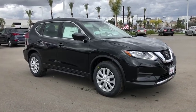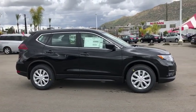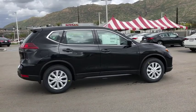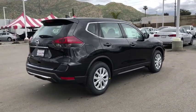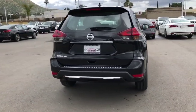2019 Nissan Rogue. The stylish Rogue gets 27 MPG and still boasts nearly 58 cubic feet of cargo space. With a 5-star side impact safety rating and confident handling, the Rogue is more than you expect and everything you deserve. This vehicle has less than 100 miles.